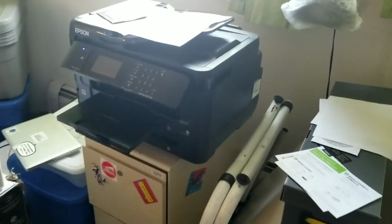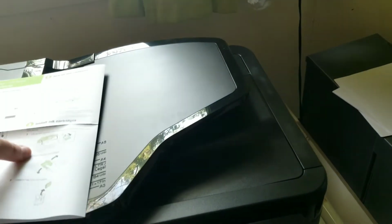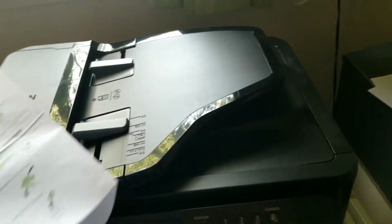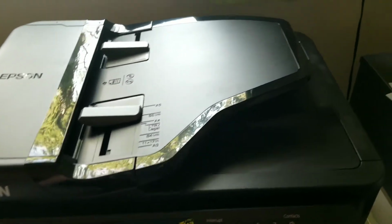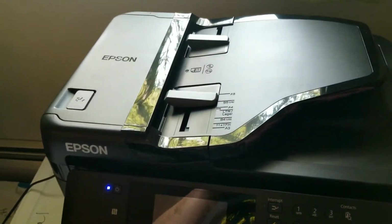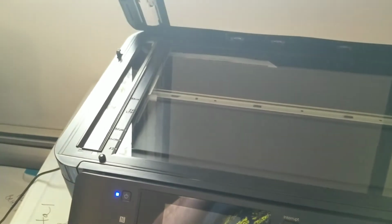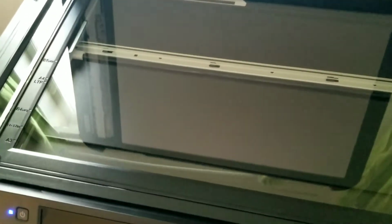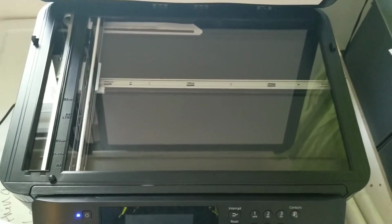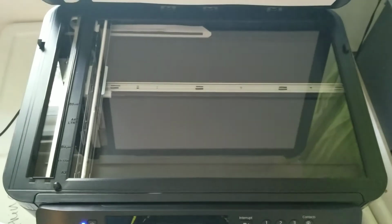But now I have a big printer that scans. I literally just set it up about an hour and a half ago. But check this out. I set it up because I do actually have to do some printing before I move. This is a large-scale printer, so you can put 11 by 17 comic pages on there.